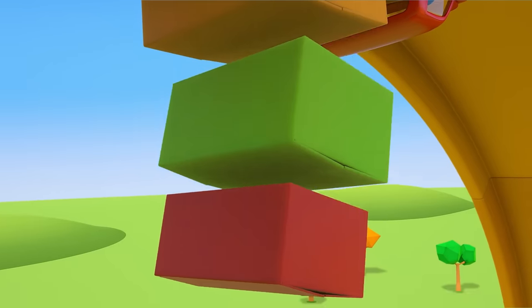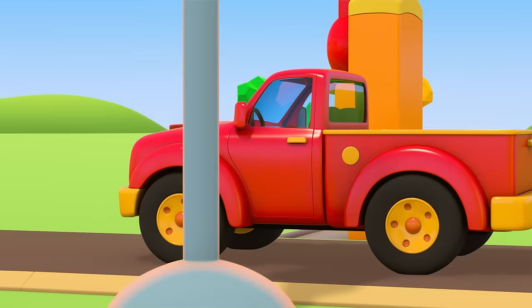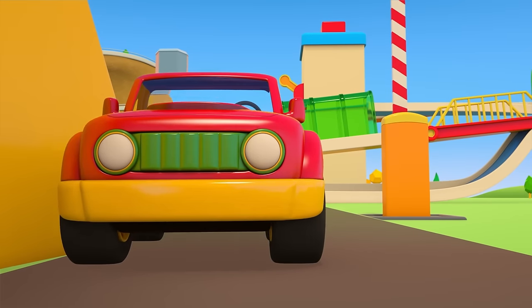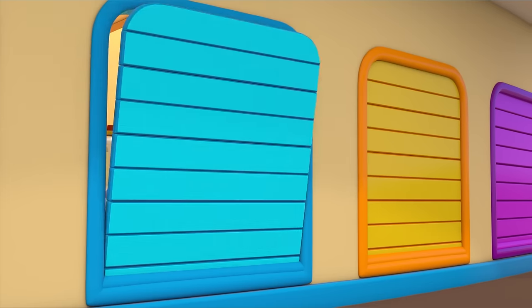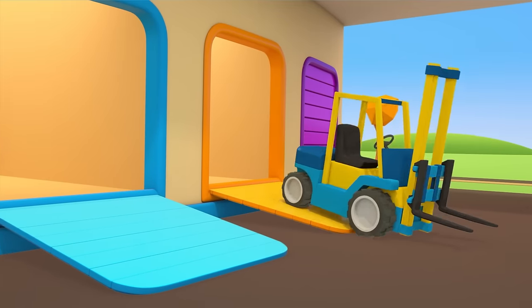The pickup trucks. Oh, all the boxes have fallen. The fruit's gone everywhere. One box fell right on top of a little car. What are they going to do? The helper cars are coming to the rescue. The police car and the forklift truck.